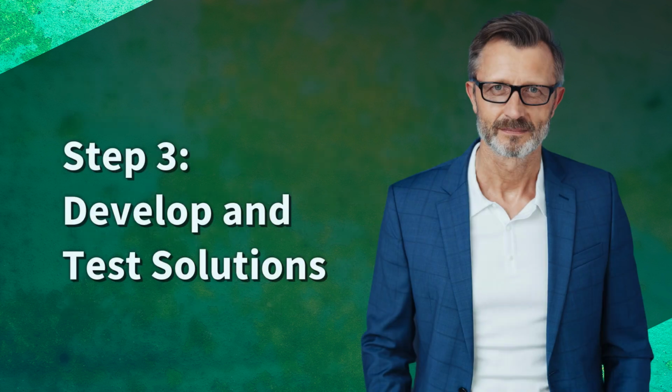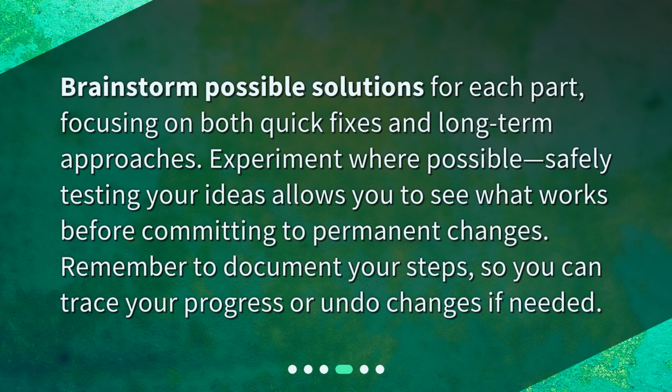Step 3. Develop and test solutions. Brainstorm possible solutions for each part, focusing on both quick fixes and long-term approaches. Experiment where possible. Safely testing your ideas allows you to see what works before committing to permanent changes. Remember to document your steps so you can trace your progress or undo changes if needed.